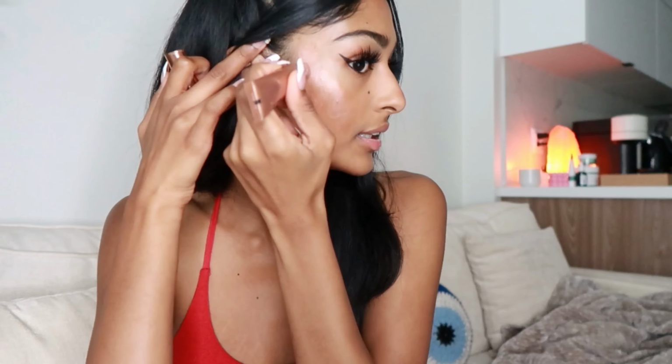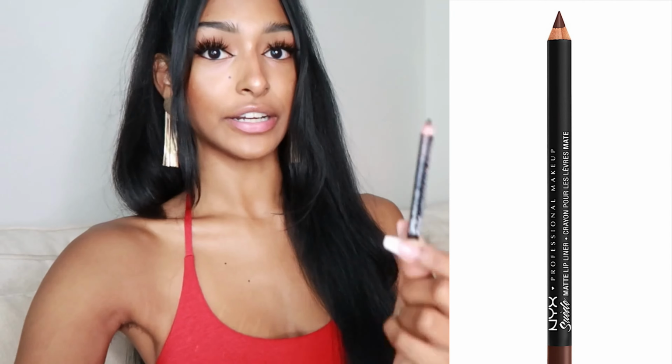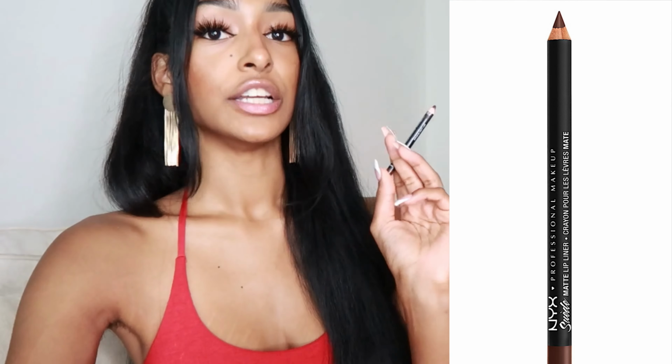So I'm sort of bringing this lower than I would usually bring my highlight. Also just gonna do a dip in the middle of my nose. You guys know the drill. I use the same lip liner in every single video. So if you don't know this by now, girl, I don't know what to tell you. I am using my Holy Grail lip liner, Club Hopper from NYX. She is very dark brown, but we know how to tone her down.